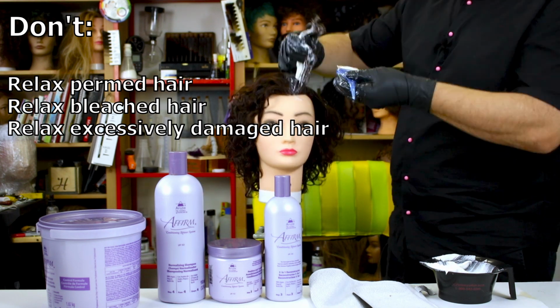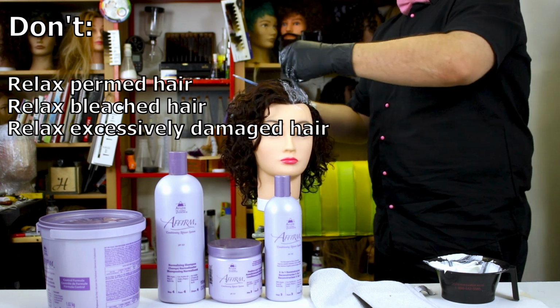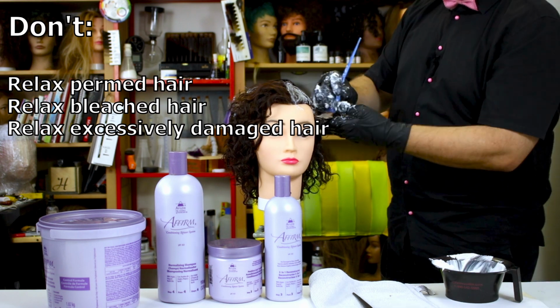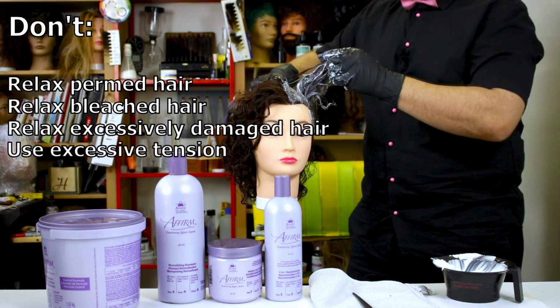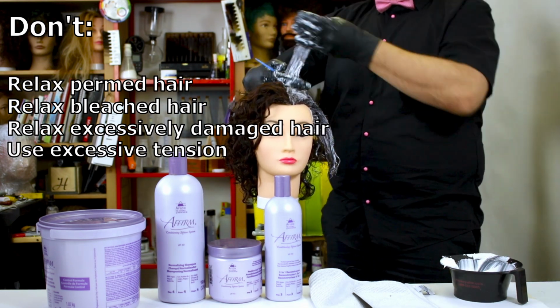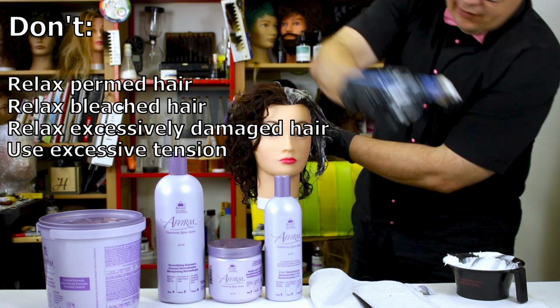If you're doing what's often referred to as a texturizer, which is typically just a relaxer that's processed for a shorter amount of time, it is common practice to comb those through the hair. If that's the route you choose to go, then you have to make sure that you're using a sufficiently wide tooth comb so that you don't cause damage to the hair. It's not the combing that makes a texturizer work.